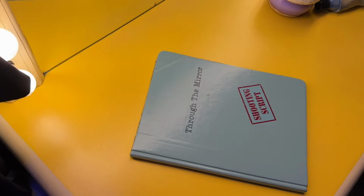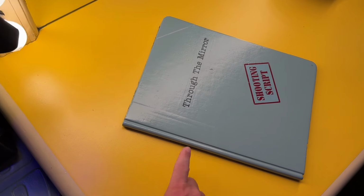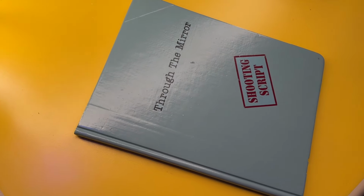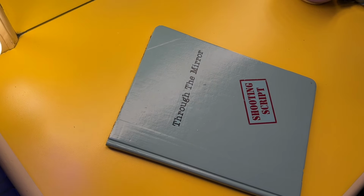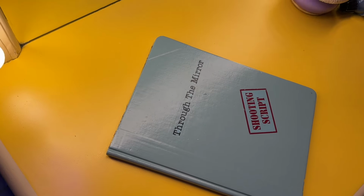Something kind of fun. When you're in the Mini Mickey's, like Mickey's house, there's a little thing there that says Through the Mirror shooting script, because Mickey shot a thing called Through the Mirror, which is an homage to, of course, Through the Looking Glass.